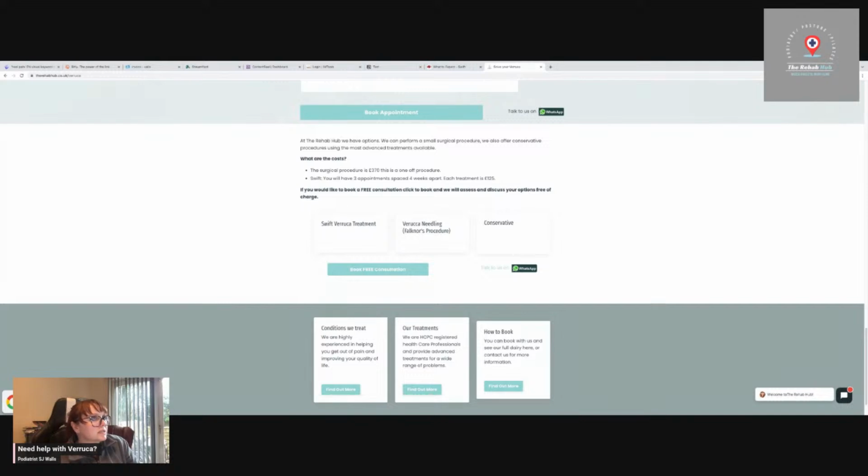Usually verruca needling, before having Swift, it was something we did more often. But we're now finding that with the results that we get from Swift, we don't need to do that. And most people would rather not have a surgical procedure than have it. And I suppose the cost of it is much of a muchness.